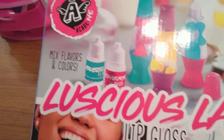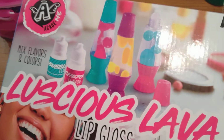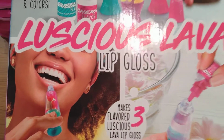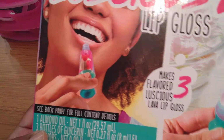Okay, it says mixed flavors and colors. It's Academy. That's who it's by, for ages 6 plus. I'm 6 times, you probably should say. So anyway, it says it makes 3 flavored Luscious Lava lip glosses. It comes with 1 almond oil. And let me show you.